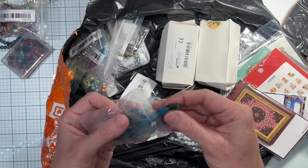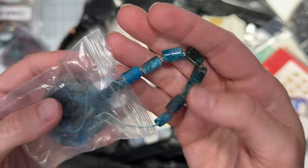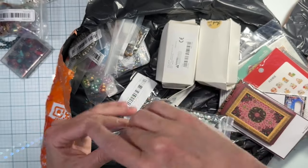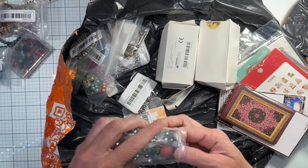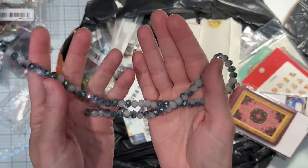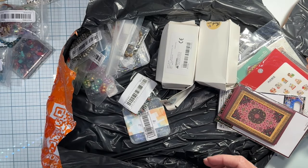And then I got these rectangular beads. Ooh, those are really pretty. Wow. Can you see the striations? Oh, that's nice. Those are beautiful. Cool. And they come with little spacer beads. Even better. I got these, which is funny because I have some that are similar to these that I got at Joann's or Michael's, but these are a little bit bigger, but those are cool. I like the milky striation through those.